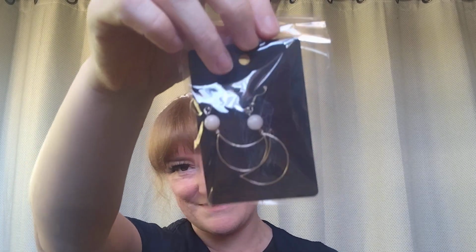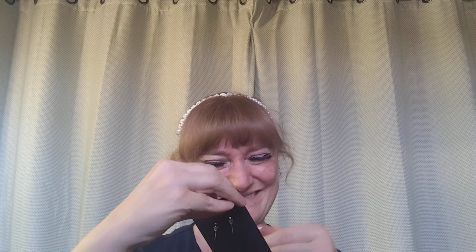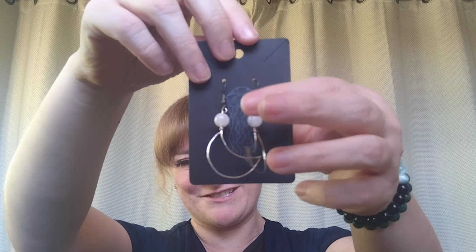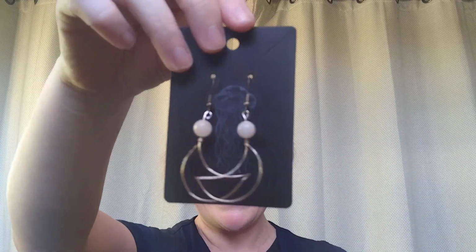Okay, and now I'm going to open this and see what I got here. I got some earrings. I'm sure they're very cute. They're moon shapes, and then they have this little crystal bead on them. They're very, very cute. I like them a lot.